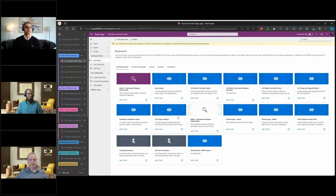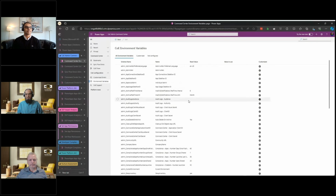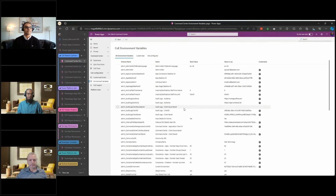Apart from that, since this is a COE admin command center, this relates to the COE administration itself. From here, you can go to a page called environment variables, which are very essential variables needed by the COE to perform its job properly. It has all of these values in there where you can go in and actually change those values as one needs to.